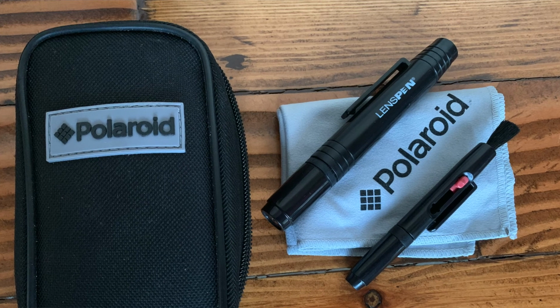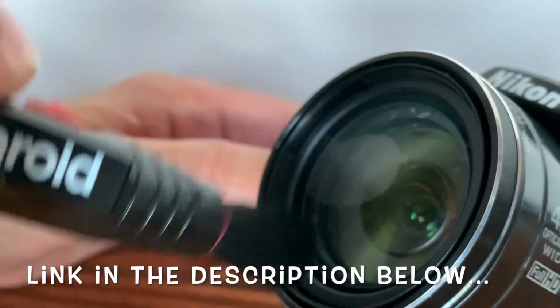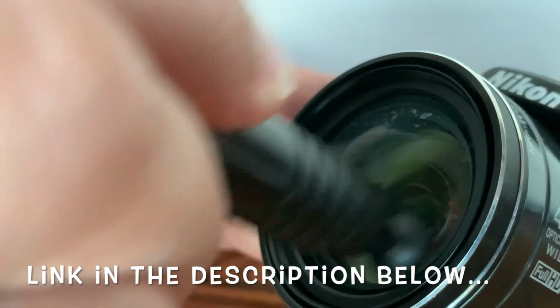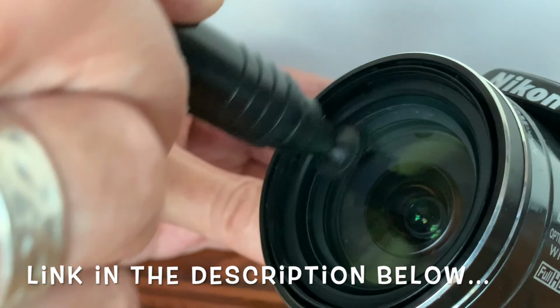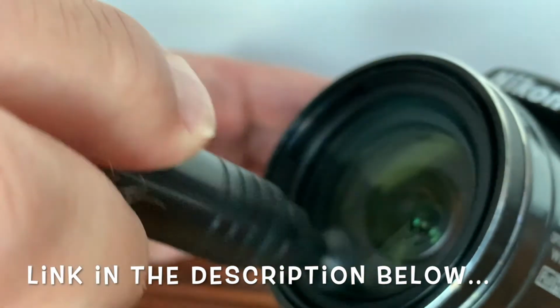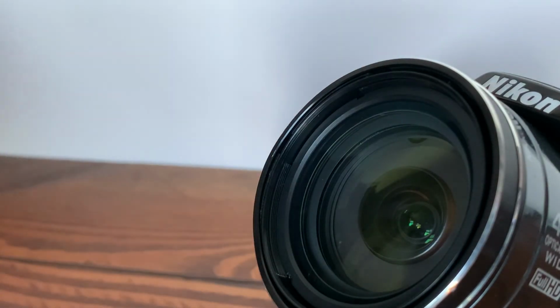There was a lens cleaning kit in there that I'd forgotten about. That's really good. I've used that on my Nikon Coolpix P510 and that really does work. I didn't realise how dirty my lens was. So yeah, I'm very excited about that. But I'm going to have to wait till next payday before I can buy myself a lens, which I've been doing a lot of research on. And I'll show you more about that when the time comes.